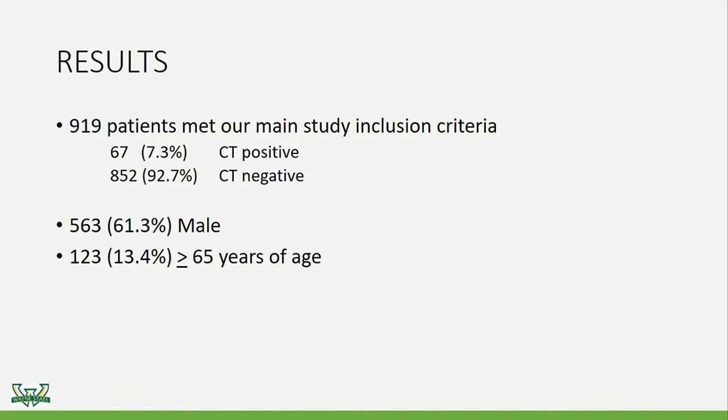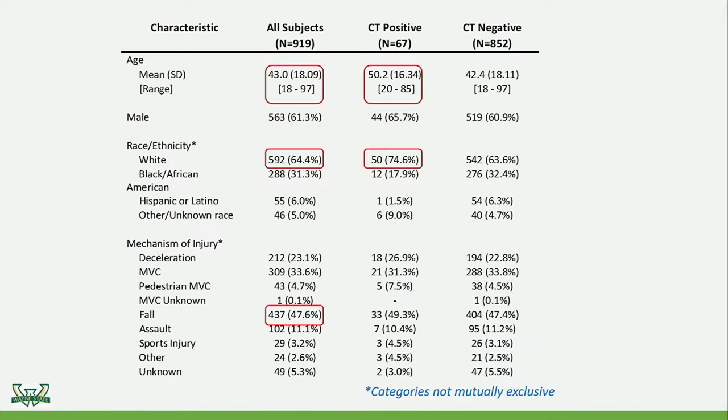Of the 919 patients, 67 or 7.3% were CT positive, 61% were male, and a little over 13% were greater than or equal to 65 years of age. The age range was 18 to 97, and the average age was a little bit higher at about 50 years of age in the CT positive versus the negative group. Most were white, 64%, and falls accounted for about 47.6% of the injuries.